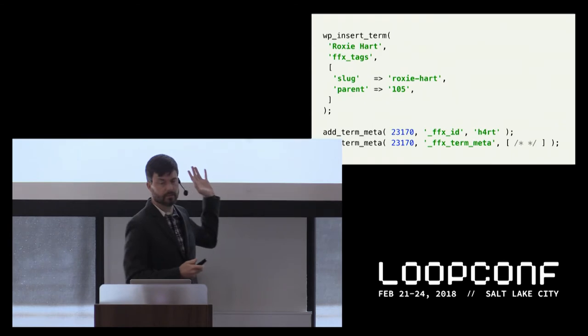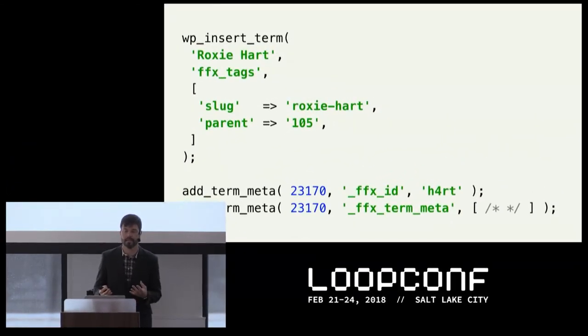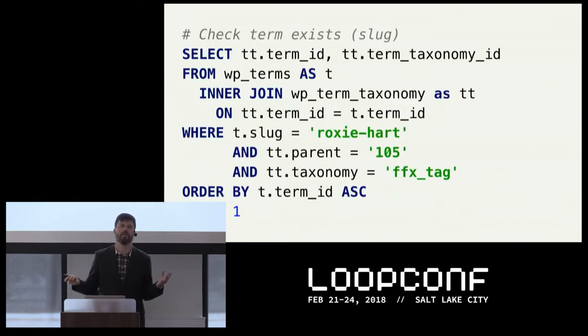It's simplified, but this is what we have to run each time we insert or update a tag. We insert the tag itself and then set some associated metadata. Before continuing to the code that bruised us, let's run through what happens to the database when you run this code. First of all, WordPress will check if the tag exists via the slug.